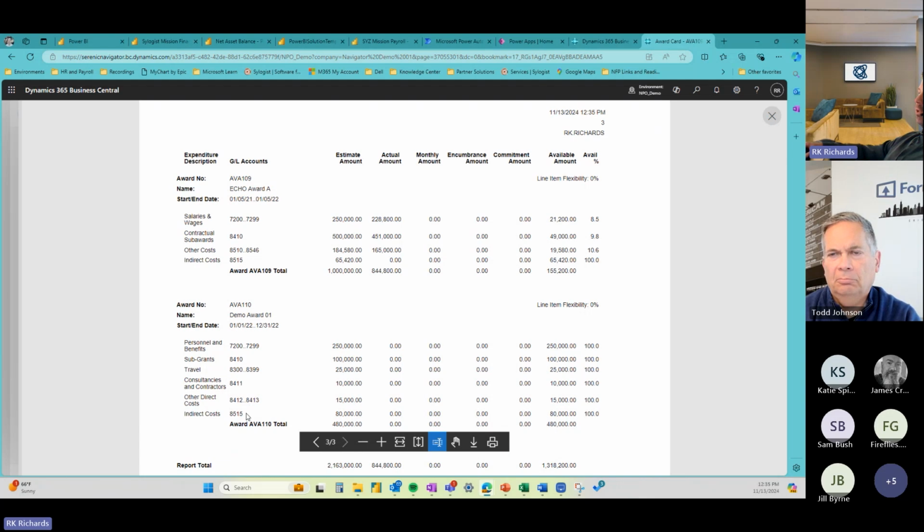and Award 1010, you can see that there are different expenditure categories applied to these. So on Award 109, our funder wants the reporting to be done rolled up into salaries and wages, rolled up into contractual subawards, other costs and indirect costs. But on Award 1010, they're calling it personnel and benefits, they're calling it subgrants, they're calling it travel. And so we are able to accommodate the grantor's reporting format by setting up the award record with their expenditure categories. And I can easily tell you the estimated amount, the actual amount, the available, and the percentage available. That's an out-of-the-box report that we can do very easily.